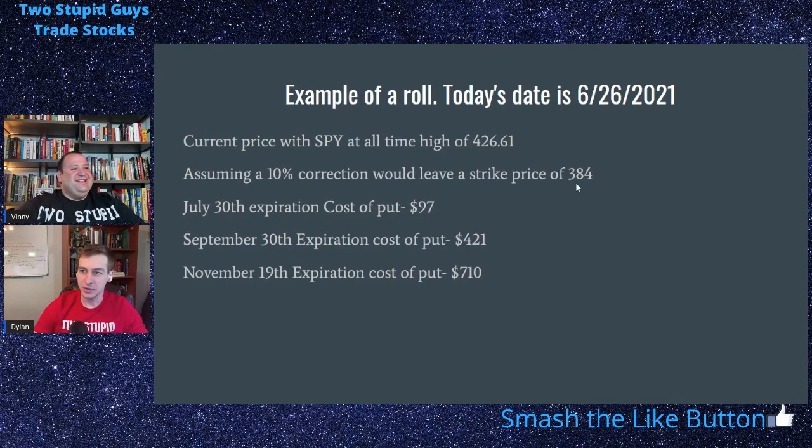So we're going to use some assumptions here, because obviously these prices can very easily fluctuate, but a defined correction is usually between 10% and 20%. Those other ones were like 7, 8, and 11, and then COVID was 35. So we're just going to use 10%. Okay, so the current SPY is at 426.61, just closed at an all-time high.